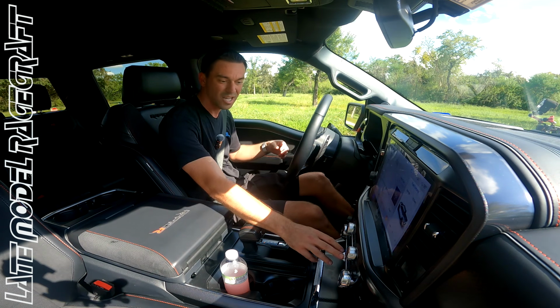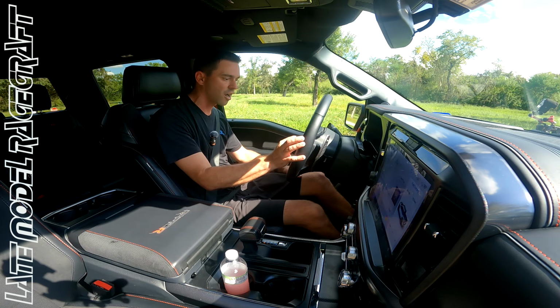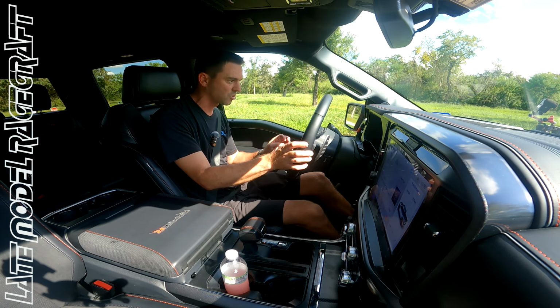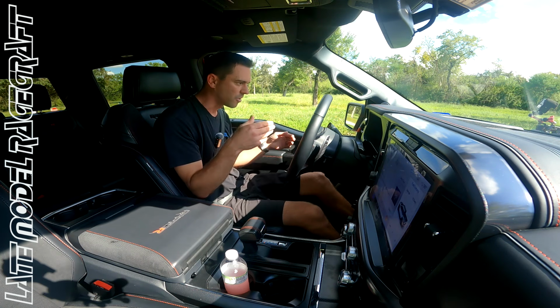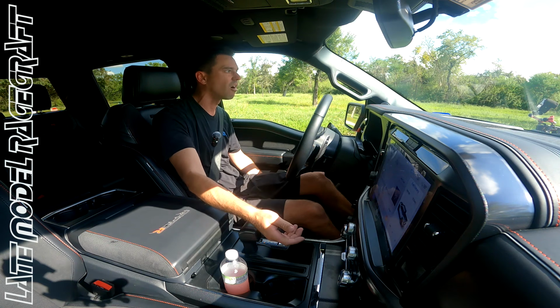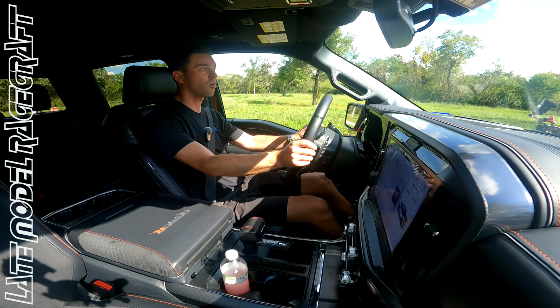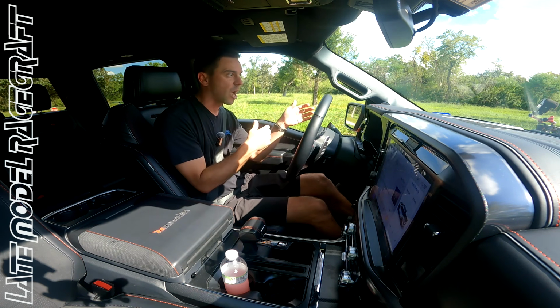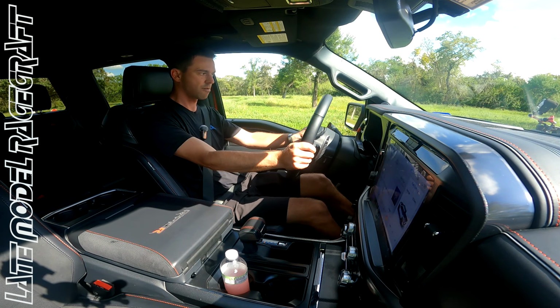All right, guys, this thing with the stock manifolds on it, stock cat, stock exhaust, still very quiet. Really just hear that supercharger whine. I'm gonna put it in sport mode, so it'll be four-wheel drive for auto, which will leave traction control on. I want to launch this thing so you guys can see how quickly these things are from stoplight to stoplight, or 0 to 60. They're incredible.